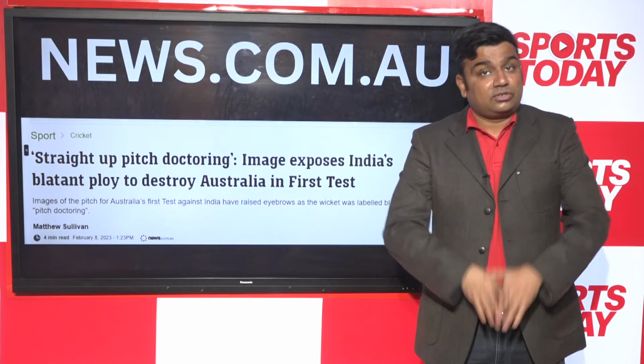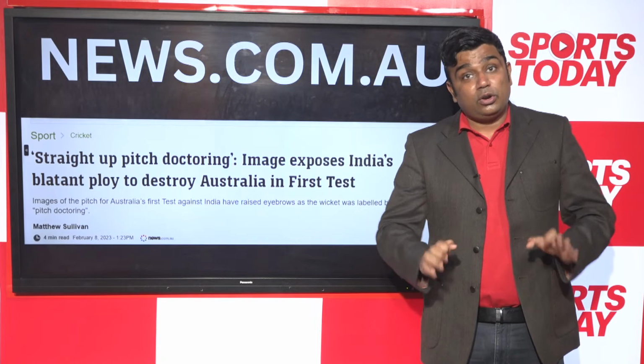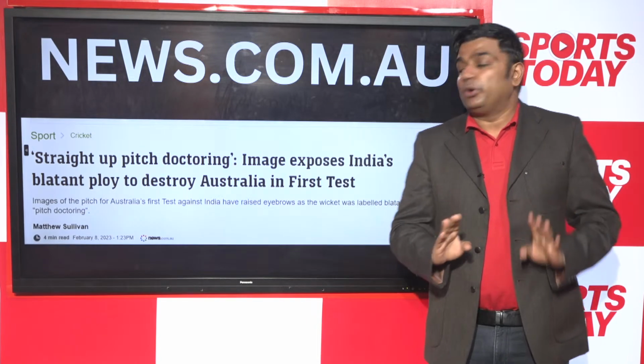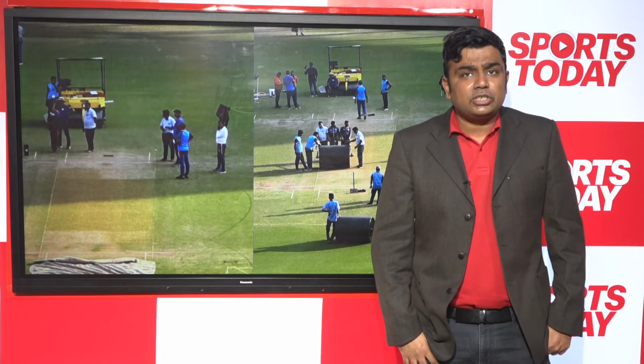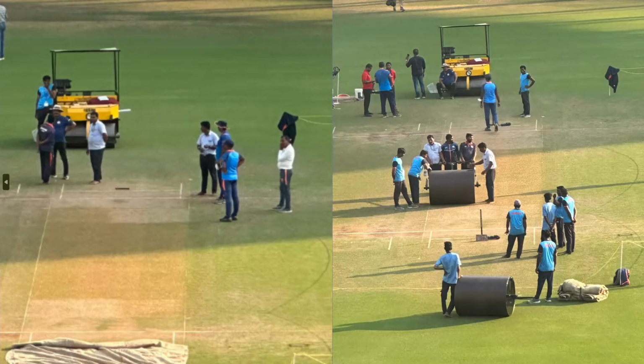in the first test. The pitch, if you want to look at it, is dry in certain areas and watered and rolled, and so that it's a bit two-paced at one particular point in time. But the bigger question is, is it wrong? Is it wrong to doctor pitches and give it the home advantage? Because look, you play at home, it is because you know all the conditions well, the pitch will be prepared accordingly.